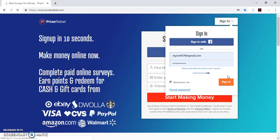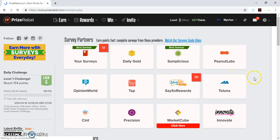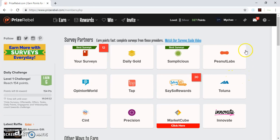Somebody else just signed in. $5. Get that money. Alright, I got $3.27 in here. I'm silver. I'll cash out 5 this afternoon, and then tonight, I'll go on ahead and go to gold.